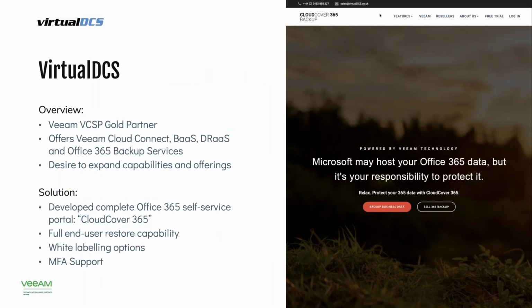So if we look at some of our key partners that are delivering this capability, Virtual DCS, a service provider based in the UK, have built this fantastic portal aimed around Office 365 backup, disaster recovery services, with the ability to white label this. So if you're a channel partner or an enterprise partner, you've got this ability to utilize an aggregated platform that they've built with complete multi-factor authentication support, driven into what Microsoft is delivering via Office 365. You're able to deliver a self-service portal for your own restores.